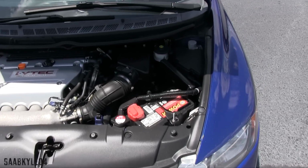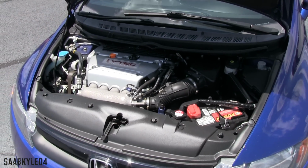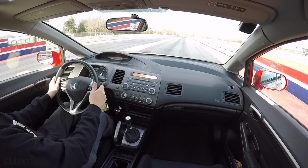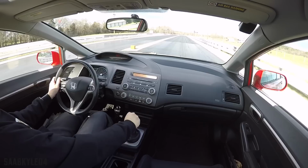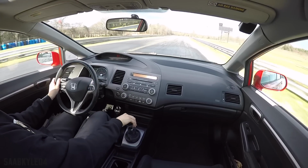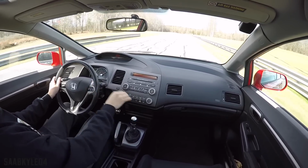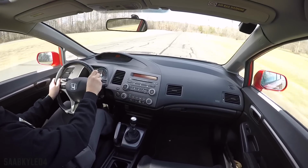It develops 197 horsepower at 7,800 RPM and 139 pound-feet of torque at 6,100 RPM, up 37 horsepower and 7 pound-feet of torque over its predecessor. It's also a significant bump from the Civic's standard 1.8-liter single overhead cam engine, which made do with just 140 horsepower and 128 pound-feet of torque. This allows the SI to accelerate to 60 miles an hour in a brisk 6.3 seconds and pass a quarter mile in just under 15 seconds at 95 miles an hour.